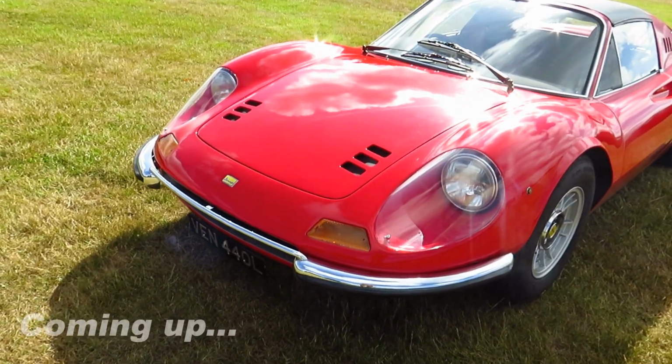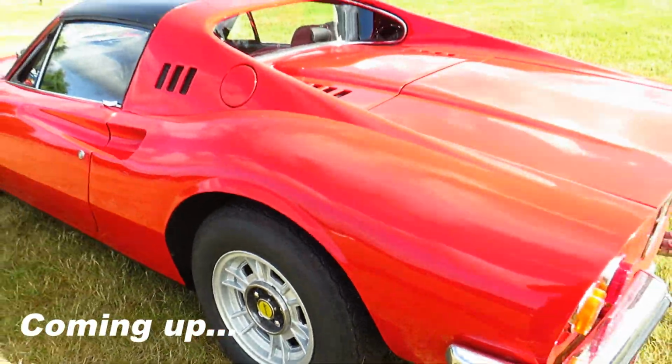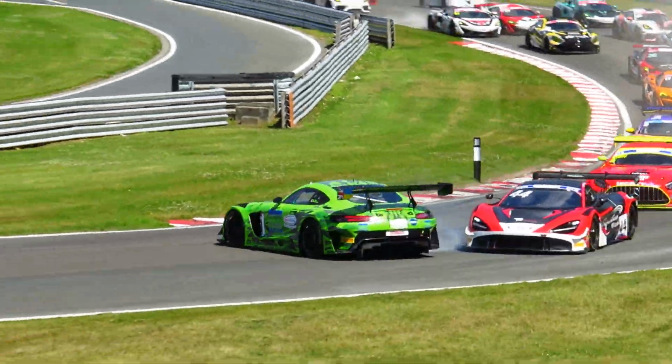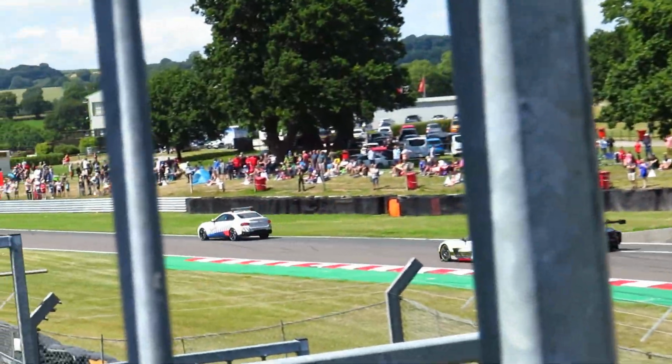Look at this Ferrari Dino. What a beautiful car. V6 engine in the back, I believe. Named after Enzo's son. That is a great rear end, isn't it?